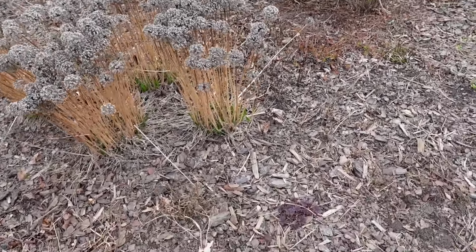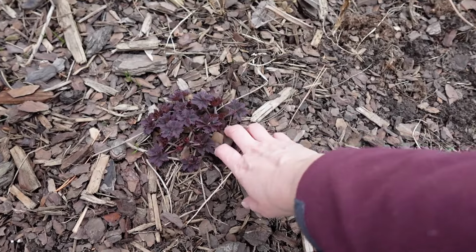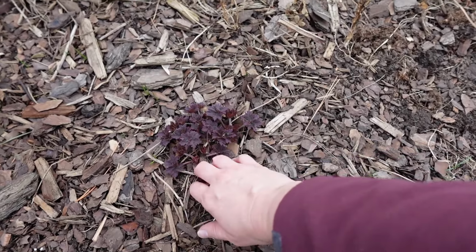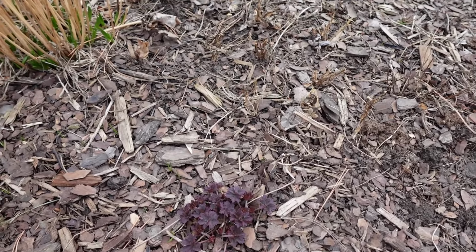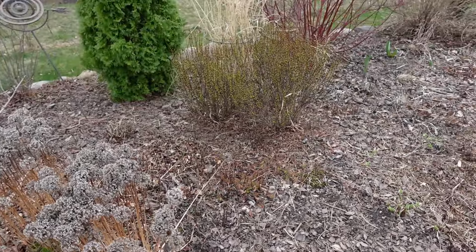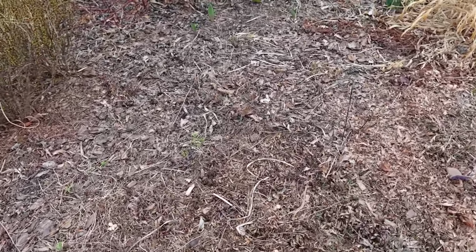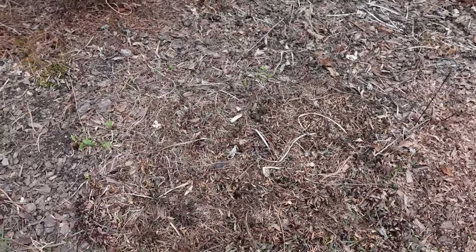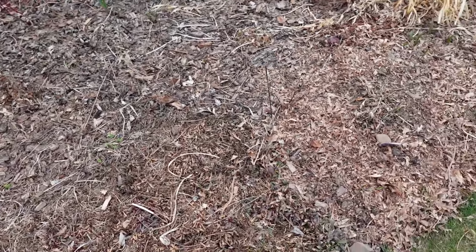Oh, wow, this really sprung up, just boom, out of nowhere. That's the Boom Chocolata geranium. That's cool. Earlier this week, I was out here doing cleanup and there was nothing. So things are really taking off. I will be digging up a good chunk of this ajuga where it's encroaching on other perennials and taking it to work to give away.